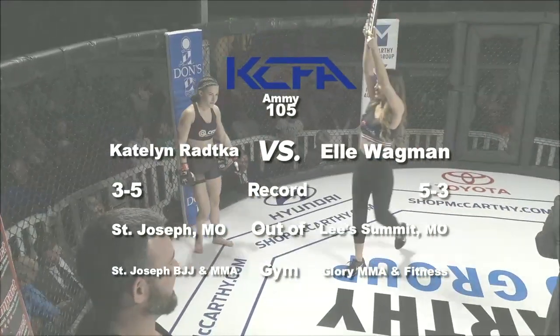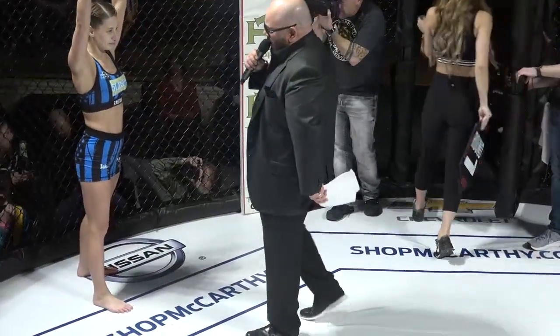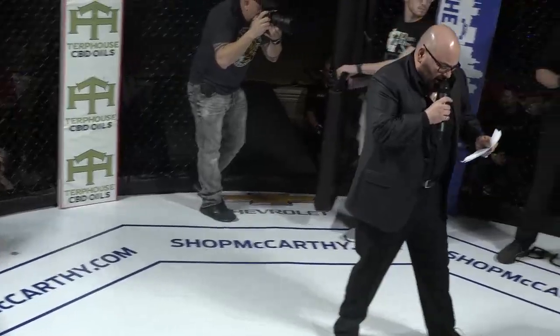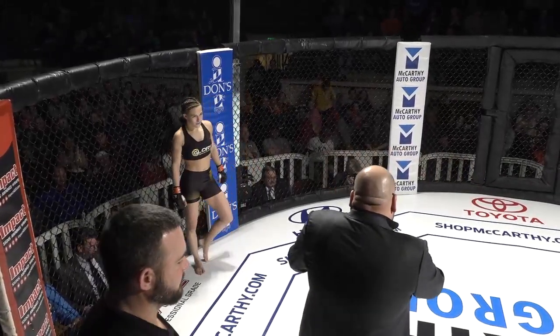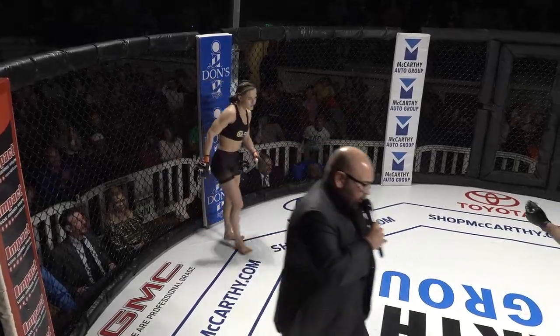Introducing first, fighting out of the blue corner, Katelyn Radtka. And her opponent standing across the cage, fighting out of the red corner, the ruthless Elle Wagman. Here is Nick Nolte.